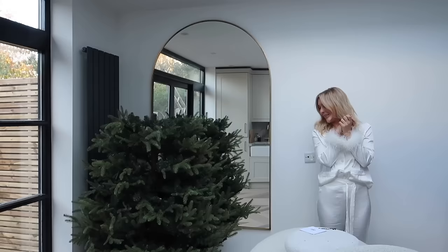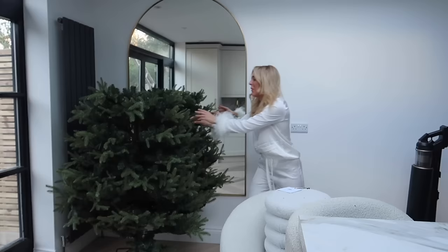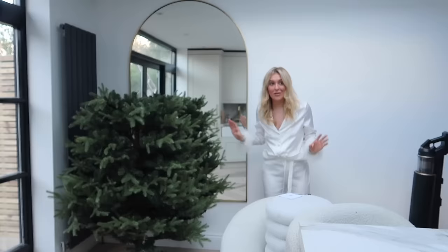So this is a space and we are about to transform it. This is actually a really easy tree to build. I'm impressed. I need to fix it all and pull it all out properly. But you've basically got three sections that you put in. It's going to be huge. So now I'm going to put the next part in. Is that the final bit? Final bit. Okay.